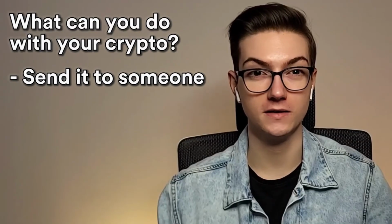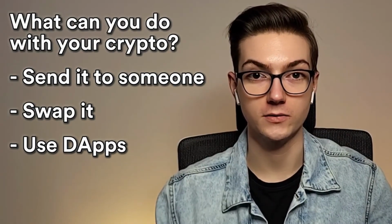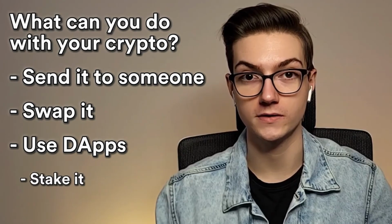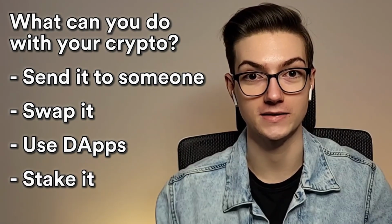From here you can send it to another wallet, swap it for different crypto, use it for interacting with the apps, or if the cryptocurrency you bought supports staking, you can lock it up to earn rewards over time and earn passive income.